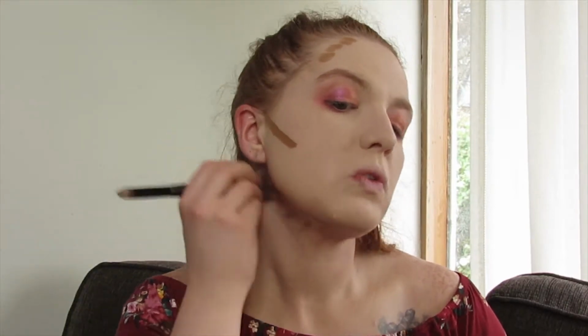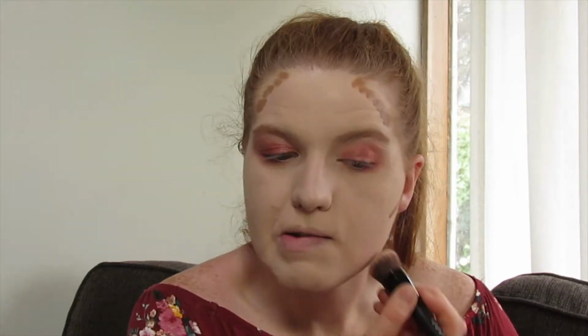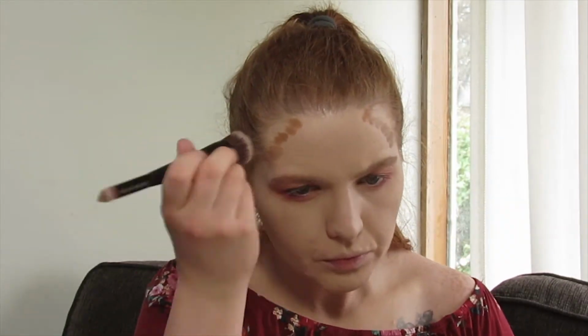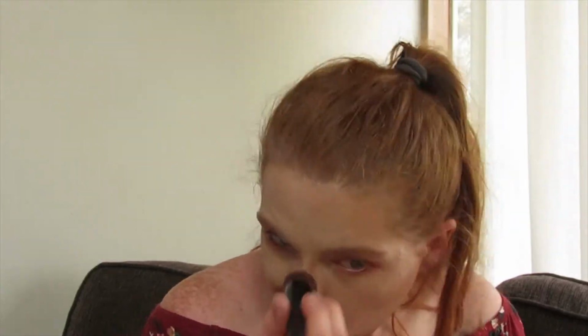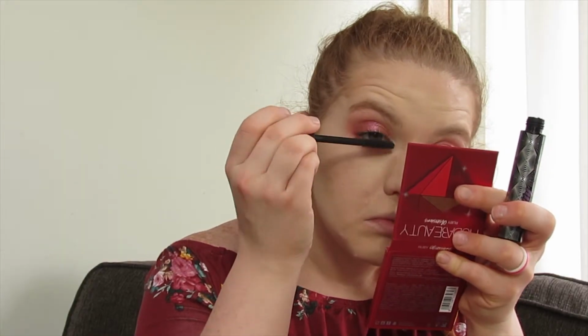So obviously you see where I did all the contours just on my cheeks and then on my forehead, jawline, and then down my neck a little bit. So I wasn't really sure what kind of brush to use to blend this out, but I just ended up using from Lorac stippling brush and blended that out. And then I decided to do a nose contour at the last minute, so put that in.